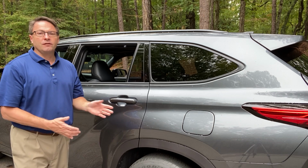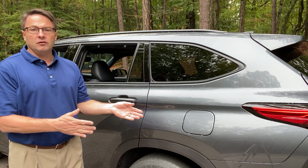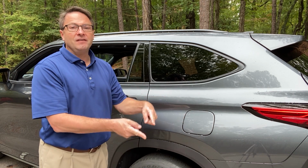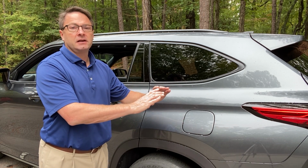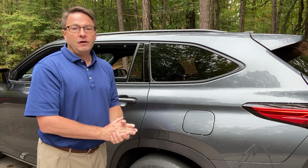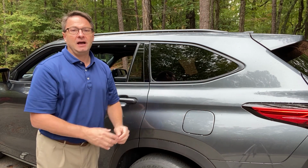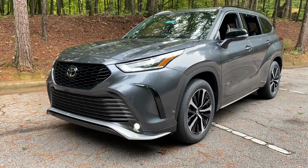You can choose from front-wheel drive Highlander XSE or all-wheel drive, and that will affect the fuel mileage estimates just a little bit here. You're gonna average 23 with an all-wheel drive like this one here, 25 with the front-wheel drive. So the all-wheel drive has 20 in the city, 27 on the highway, combined to 23. The front-wheel drive, which I don't have with me, that's 21 in the city, 29 on the highway, average of 25.